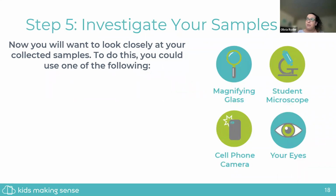Okay, so step 5, now we've collected all of the pollen, we've brought all the cards back inside. You'll want to now investigate what the samples look like. This is the interesting and exciting part, right? So there are a few methods that you could use to look at the samples that you collected.